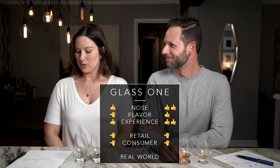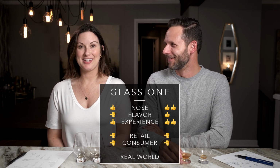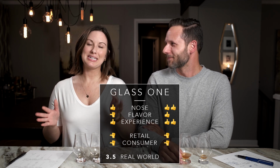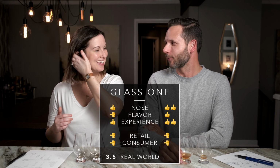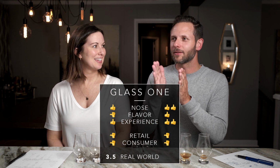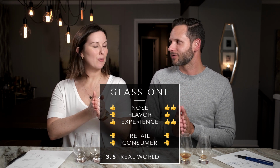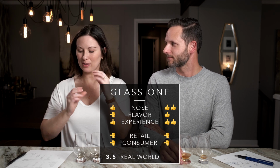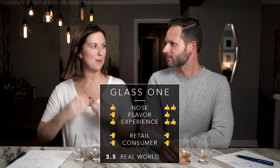All right, so for my real world score for Glass 1, unfortunately, it got a 3.5, which honestly isn't that bad. Yeah, it sounds like a really bad score when you're thinking on a 1 to 10 scale, but it's literally just outside of that midpoint range. Most things fall in that midpoint range, and you can kind of interchange them. So it's just on the negative side of being in that midpoint range.